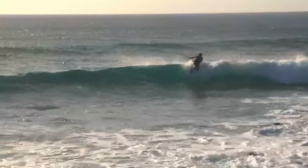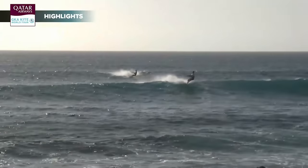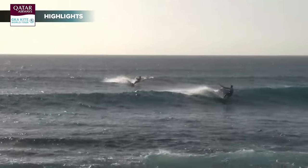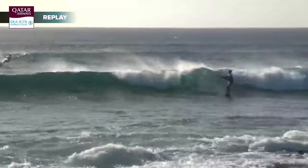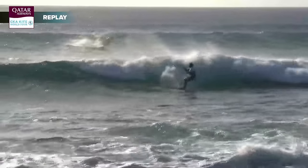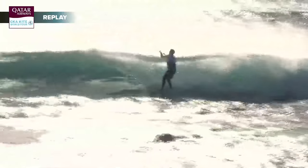Here we can see Arsenio Diaz, backhand rider. Sansa is a front-hand rider, or regular foot. So Arsenio there, you can see goofy footer. You can see just these going off the top. These rocks really putting people off right now. Re-entry is always hard on this wave anyway, let alone when it's this low that the rocks are literally bare. They're kind of waving at you.